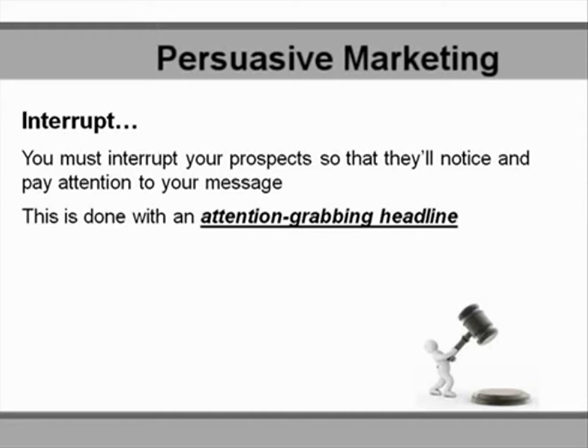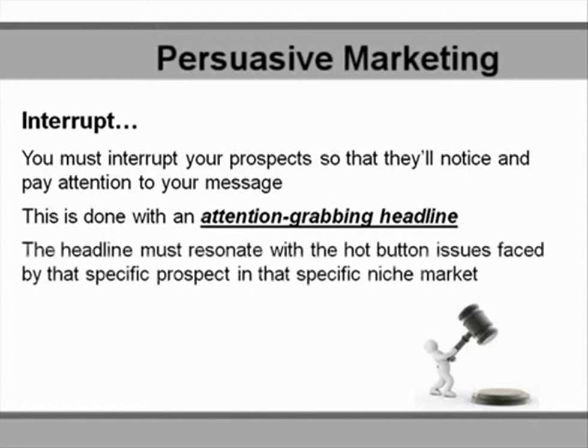Prospects only care about one thing, themselves. WIIFM may be the 5 most important letters for any business owner to remember when creating persuasive marketing. Those letters stand for what's in it for me. The headline must resonate with the hot button issues faced by that specific prospect in that specific niche market. If the battery dies in your car and you go to a website looking for a replacement, do you want to see ads for tires, spark plugs, and brake pads?